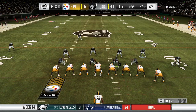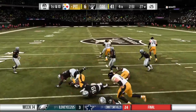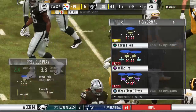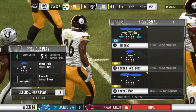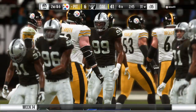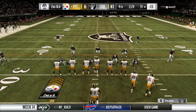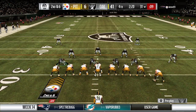All right, here we go. A give to Bell. And he powers his way up past the 30. It's a pickup of 4, and it'll bring up 2nd down. I call that play a success. A nice inside run sets up a very manageable 2nd down. A very solid gain on that play. Coming up to the line, and they will need to run another play here before the 2-minute warning.